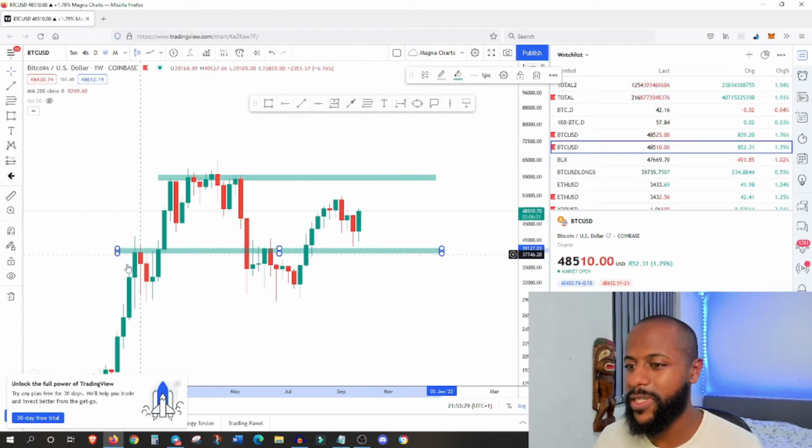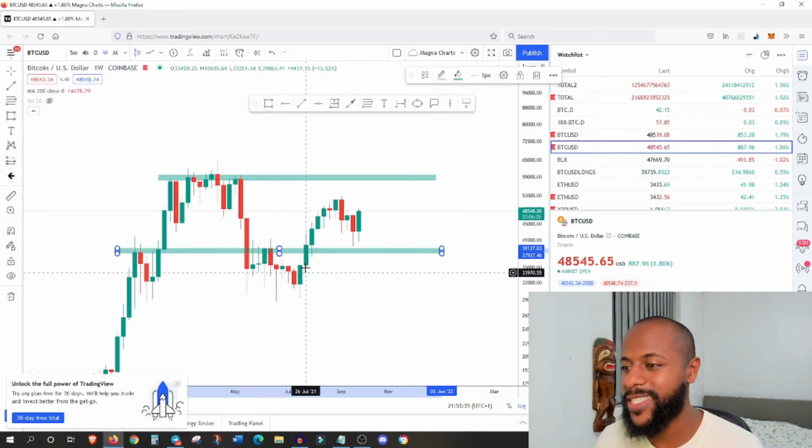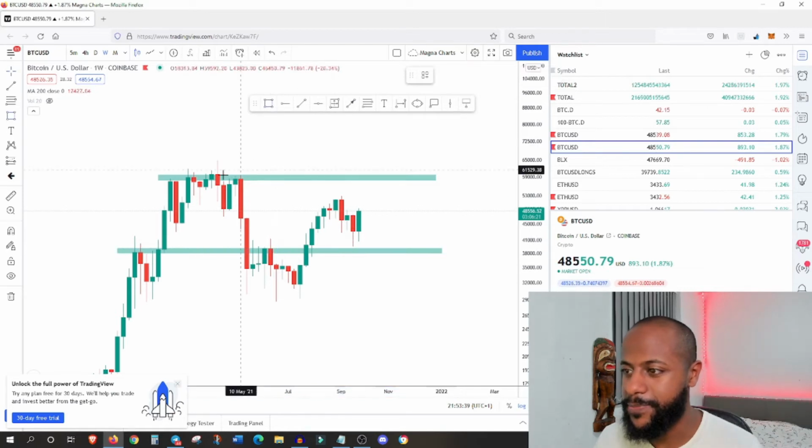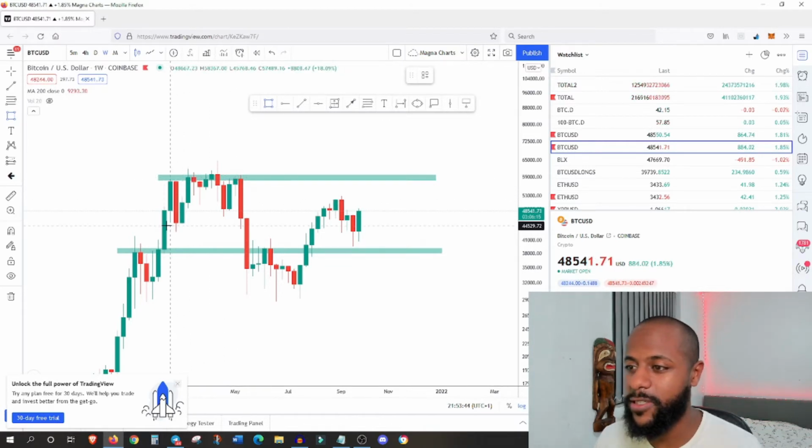So straight away you can see that there's a swing high here, which it tried to break above earlier, got rejected, and then is now broken above and it's tested it right here. It is yet to get anywhere near the all-time high or the highest high, but it's getting very close.